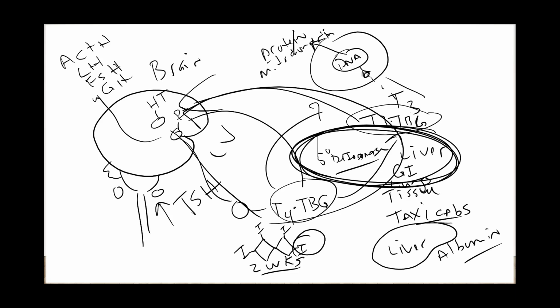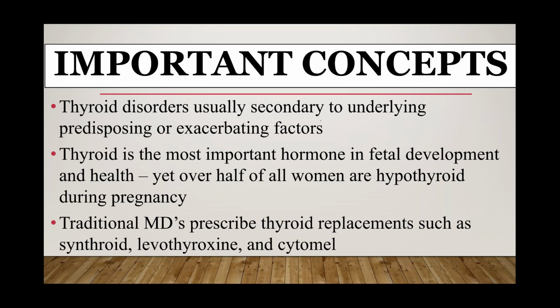So some important concepts. Thyroid disorders are usually secondary to underlying predisposing or exacerbating factors. Amen. That's exactly what I'm talking about. Generally not thyroid problems. There certainly are thyroid problems, which we'll discuss here in a minute. But primarily, and I don't know what the stat is on it, I'm going to say 90%, 80%.